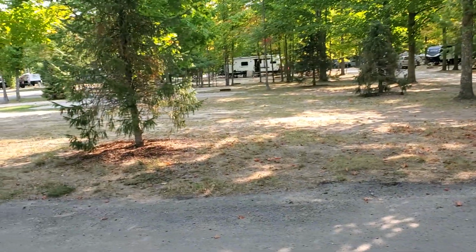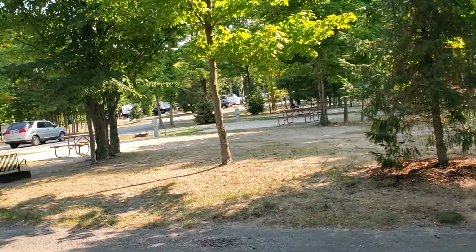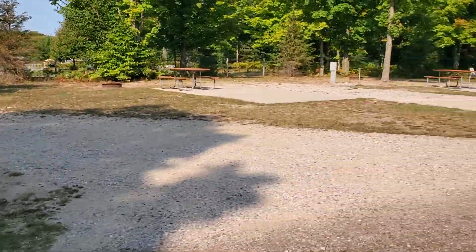Just wanted to pan over to the right. This is the start of the 300s, the pull-throughs here. And that goes to 324 if I'm not mistaken. And then over here are some back ends starting with the 400s.